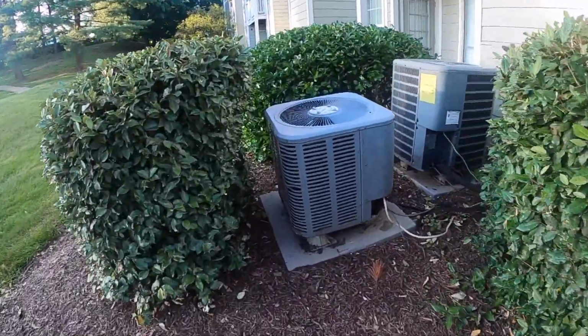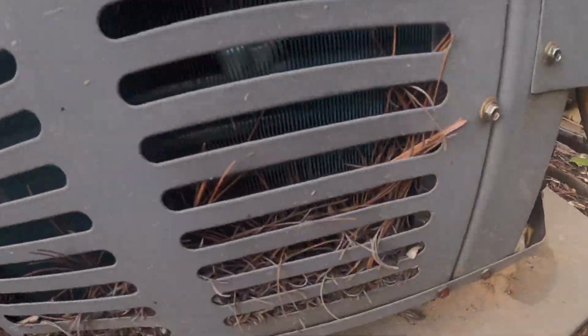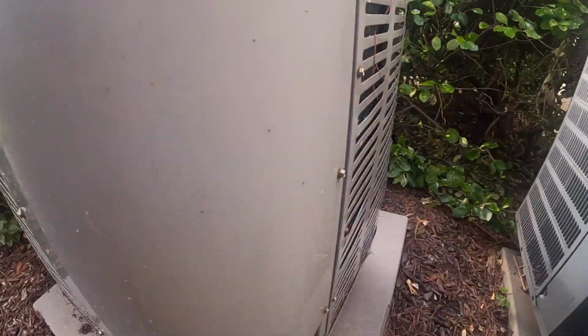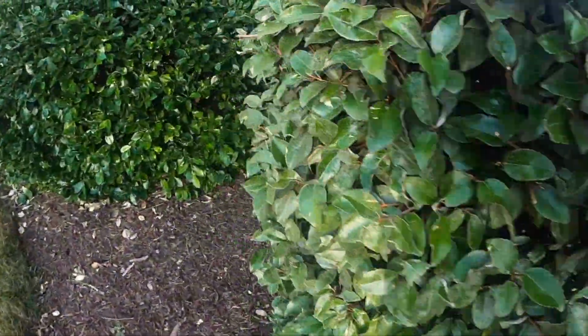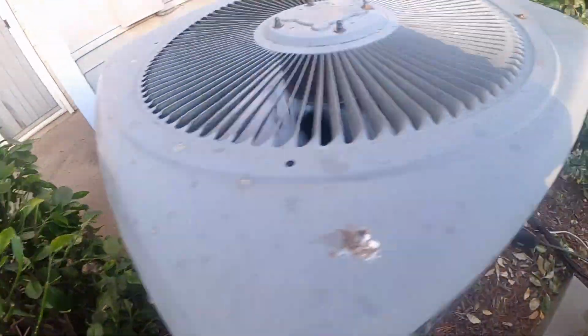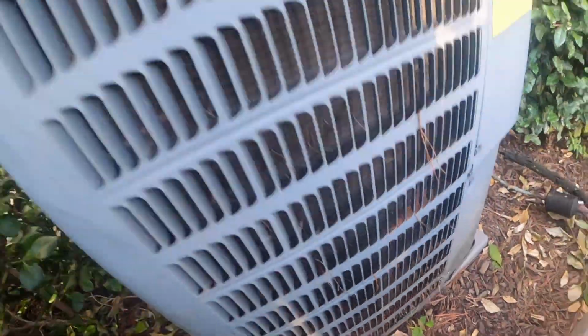Here you have a Comfortstar. Motor. Copeland scroll compressor and blue coils. That's neat. Not sure where the data sheet is. But then it's Goodman with Bristol, or no, it's running. Nice sounds on that one.